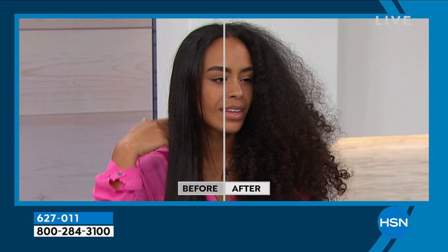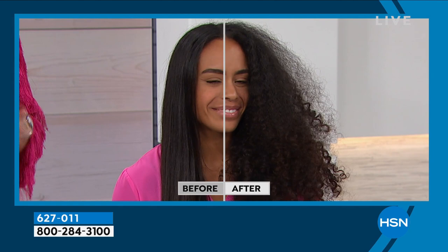It literally repels moisture. So that's why your hair can remain that beautiful, shiny, gorgeous, conditioned look while still having really great hold.